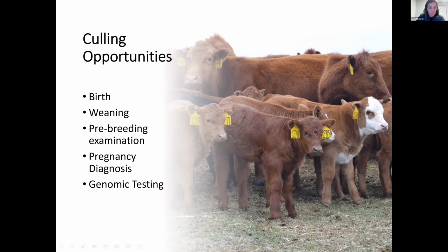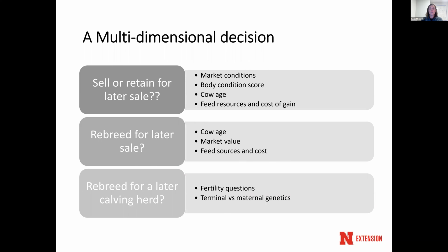We talked about pregnancy diagnosis. This may be before weaning. We'll touch a little bit on early weaning and utilizing that as an opportunity for some of our culling decisions, especially when we start to think about scenarios in drought where some of these opportunities may be better sooner than later. And then genomic testing might also be another opportunity if you're getting that done on calves, where we can start to make some decisions there as well. So a lot of different tools, a lot of different timelines, and all of these are really going to be dependent on time, labor, and what resources you have to be able to get these done.